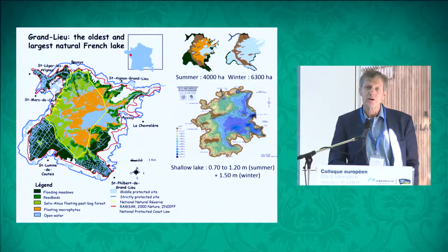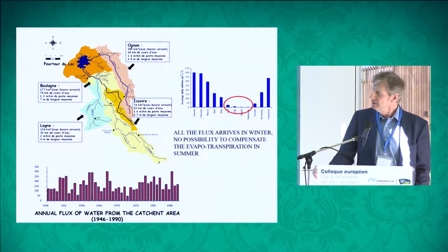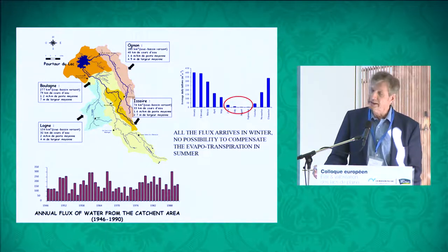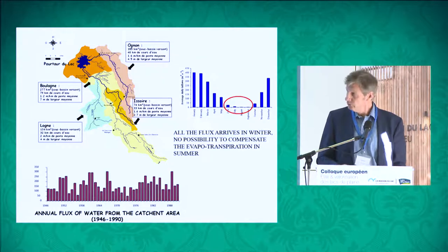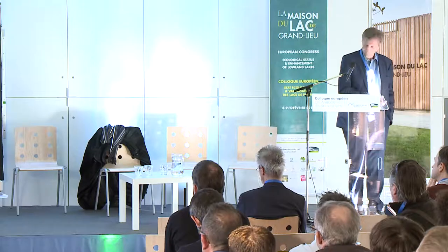The lake is only 1 meter 20 centimeters high in summer. I won't dwell on the situation of Grand-Lieu in its catchment area, the two main hydraulic constraints, the annual flux. It changes a lot from one year to another. And the critical factor is the absence of flux in summer that doesn't compensate the evapotranspiration. And we cannot find water to compensate this loss.